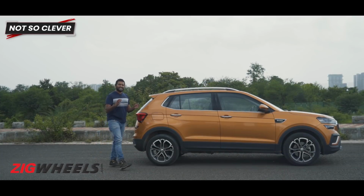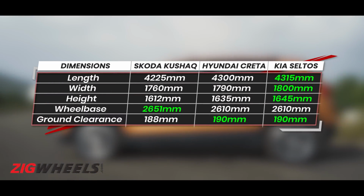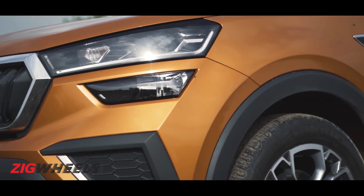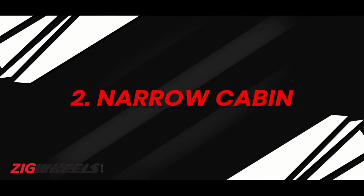The Skoda Kushaq is clearly a size smaller as compared to the competition. It is both shorter in terms of length and height, and it is quite a bit narrower as compared to the Seltos and the Creta. And the fact that it doesn't have any visual mass, where the wheel arches are a bit flat, people might actually end up comparing this to the Sonnet rather than the Seltos or the Creta.